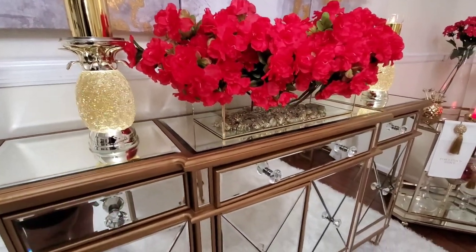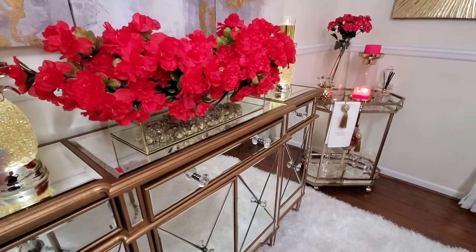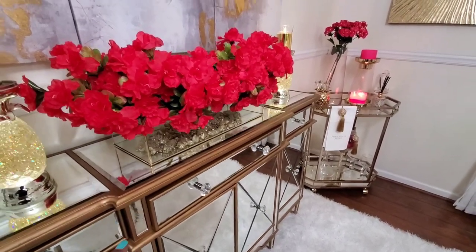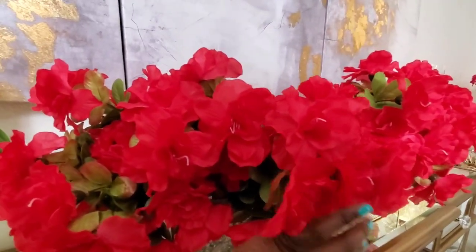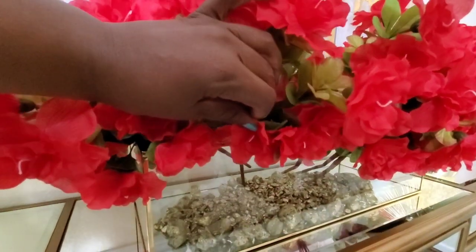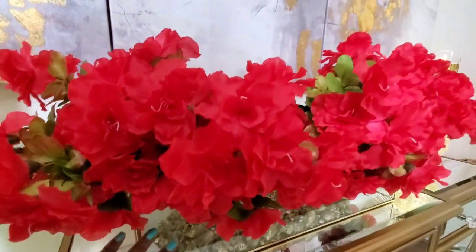My console came from Wayfair many, many years ago. Actually came from Johnson, Maine. But you can get your hands on this on Wayfair. This particular vase here or terrarium box came from At Home.